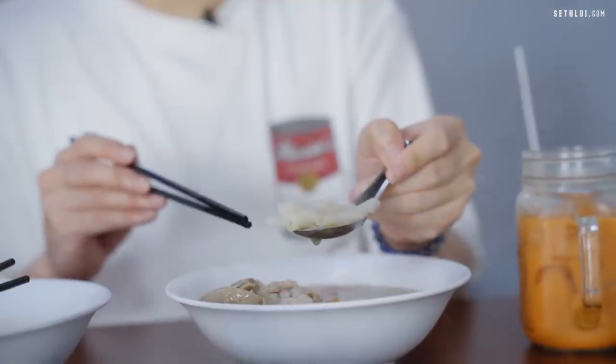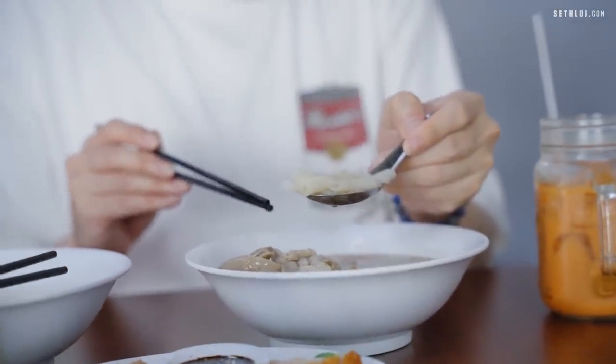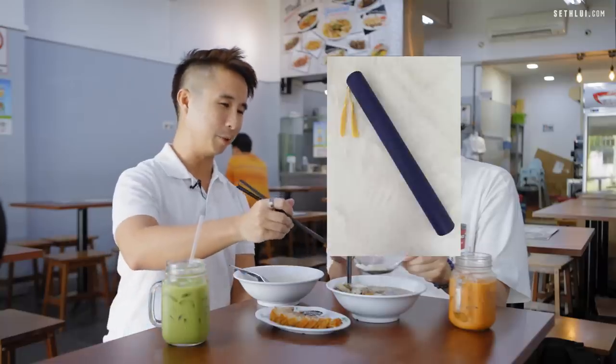We ordered the kueh chap. They make their own kueh chap. So it's this little cone shape. Our kueh chap is flat. So it's like, you know, the certificate when you graduate diploma. Yeah, thank you.